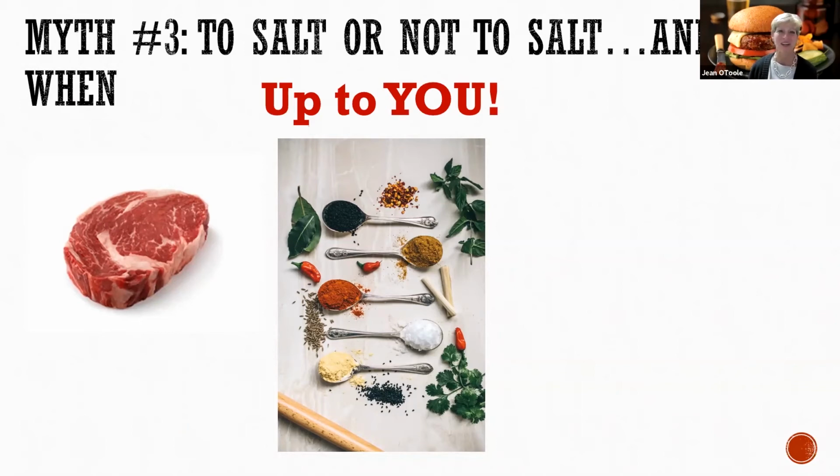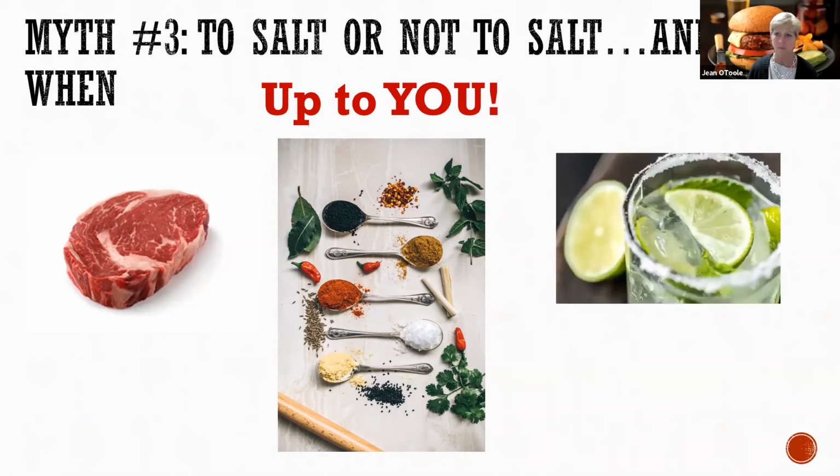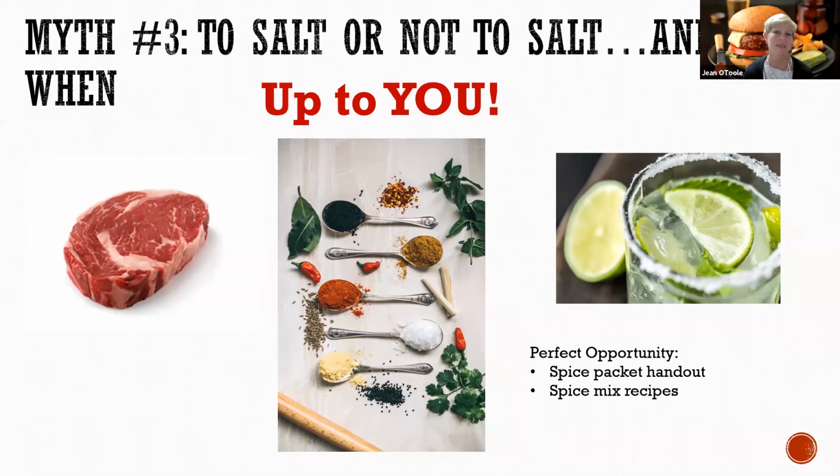There are a lot of folks out there who say yes, salt. Some say no, don't salt because it pulls out the moisture. It's totally up to you. I usually just flavor and put a rub on one side of the steak and not 2. Again, that's just mine because I don't want to overpower the beef flavor, but it is totally up to you whether to salt or not, or how to do that. Do you want salt on your margarita? Yes or no? This is a perfect opportunity to hand out a spice packet or spice mix recipes, so that you can tell folks, hey, here are multiple ways of doing spices. And again, we have some great recipes from the Beef Council on no salt. So you can live to be 100, and they can add the salt after.